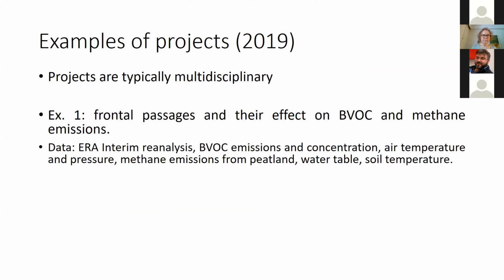Then air temperature and pressure, this is physics. Methane emissions from peatland, this is micrometeorology. Water table and soil temperature, this is hydrological parameters. So you really can see how many different parameters, how many different data we managed to embrace within one project. So this is really multidisciplinary work.